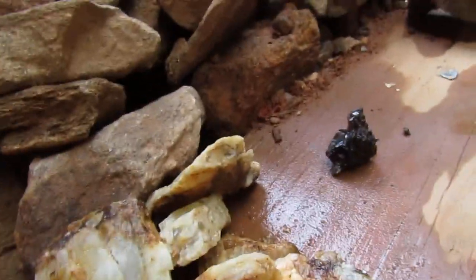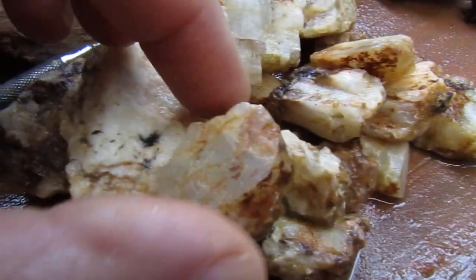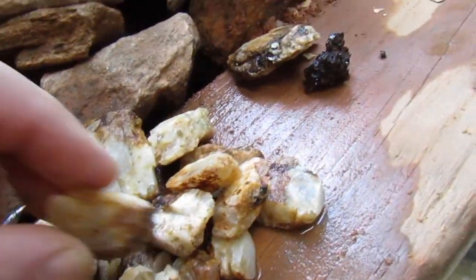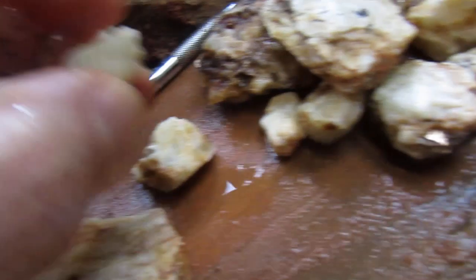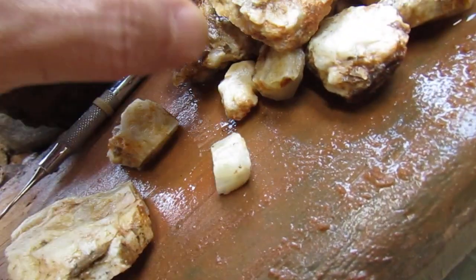But most of the stuff that I got was this feldspar. This is all feldspar. And as I got deeper, it got better looking and larger. And hopefully that process will continue, because I'd like to have some larger pieces of this. Especially if it starts getting a little bit clearer or even gray.